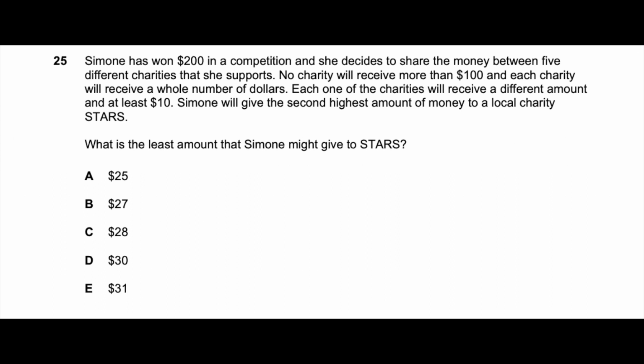The correct answer is D, because of the following. As Simone is able to give up to $100 to one charity, this charity could receive $100 as the largest donation.